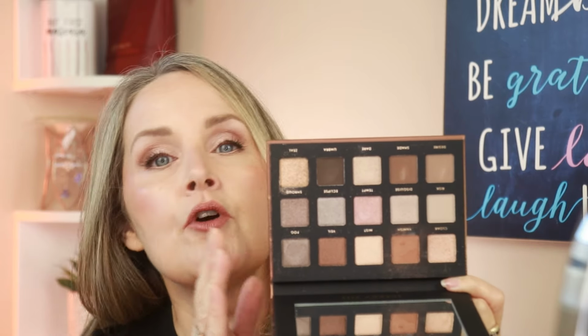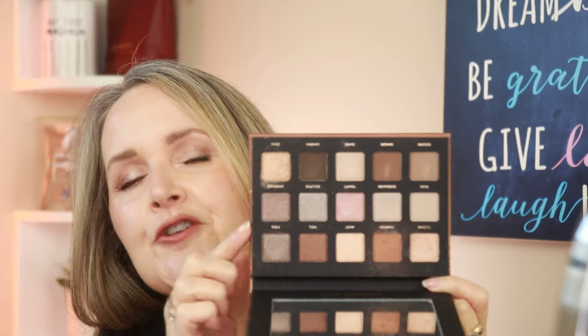Again, a nice variety of some mattes, some shimmers. I think this is beautiful for a fall look. So I'm sure you'll be seeing this when I start doing some fall looks in the next couple of months. But great quality, very pigmented. It goes nicely with their Alter Ego eyeshadow primer. I use that one all the time. It really does help lock down your eyeshadow and does not move for the rest of the day. No creasing. And the textures are just very, very buttery.